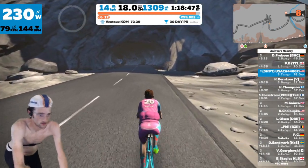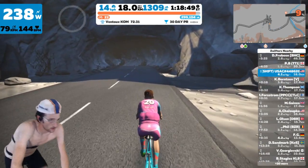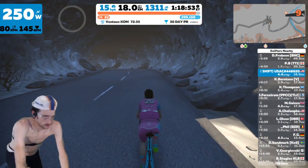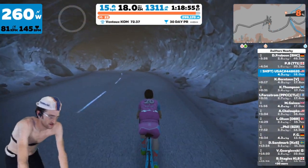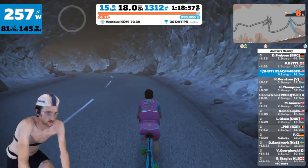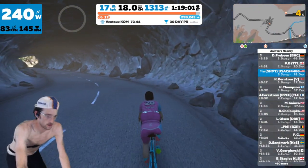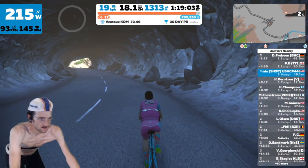This tunnel is a cool little feature. Wanted to make sure I included it in the video. It's something to look forward to. It's kind of a gateway to the final section of the climb. Once you have gone through this, beyond a certain point, there aren't really too many more markers to look for.